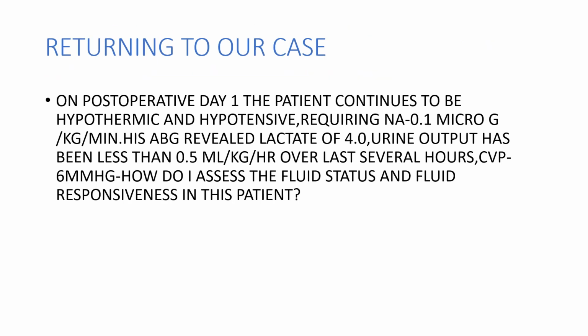So returning to our case, on postoperative day 1, the patient continues to be hypothermic and hypotensive, requiring noradrenaline 0.1 microgram per kg per minute. His ABG revealed lactate of 4. Urine output has been less than 0.5 ml per kg per hour over the last several hours. CVP is 6 millimeters of mercury.